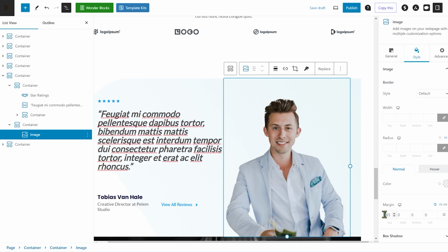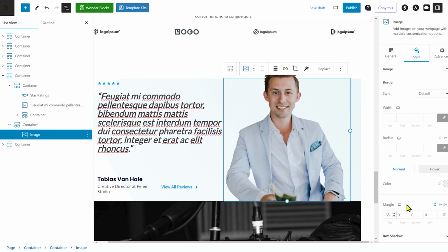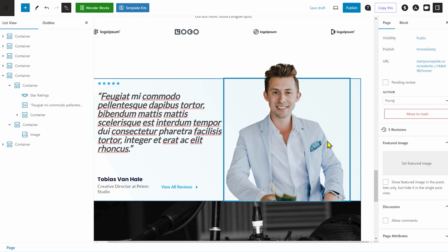Oops, I don't think I can type it in. Let's try once again. Okay, I can type it in. So -65 is what you can do. So this is how the effect of the extension of the image in the previous section is achieved.